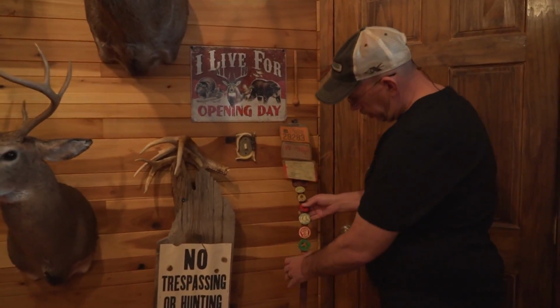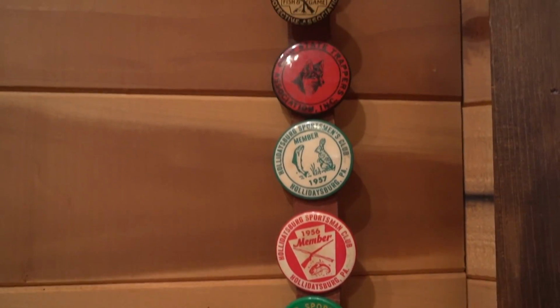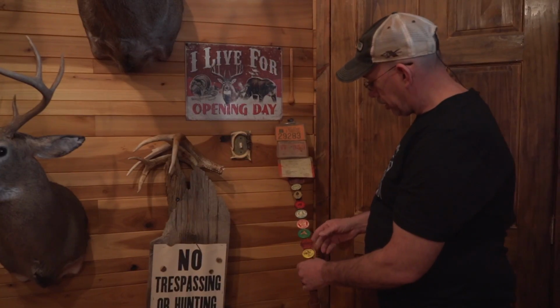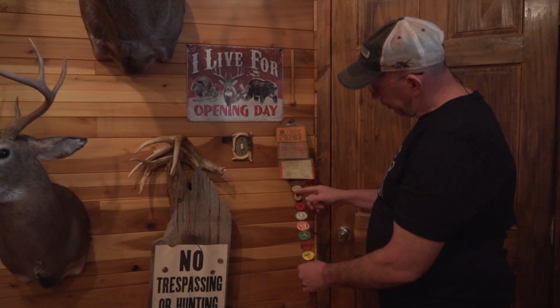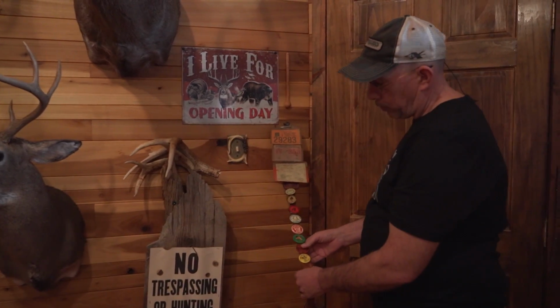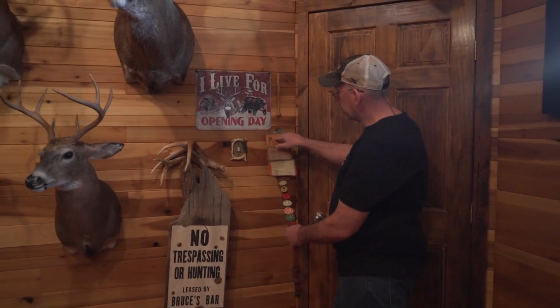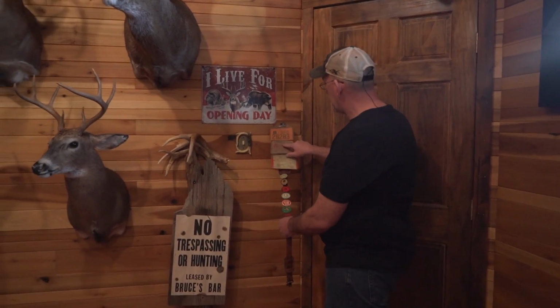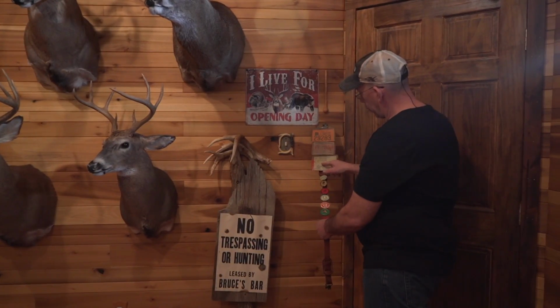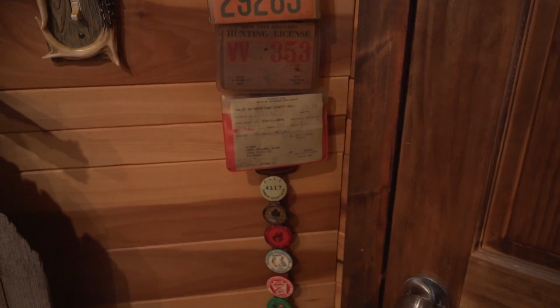You got some of these old licenses. People don't know that they used to come in button form, 1947, Pennsylvania. And then they had a bunch of sportsmen's clubs, but you had to display all these if you went fishing or hunting. Then they went to paper. Then you had to wear this on your back. This is '51. And actually, that one's mine, that doe tag in 1985, you had to put in for them.